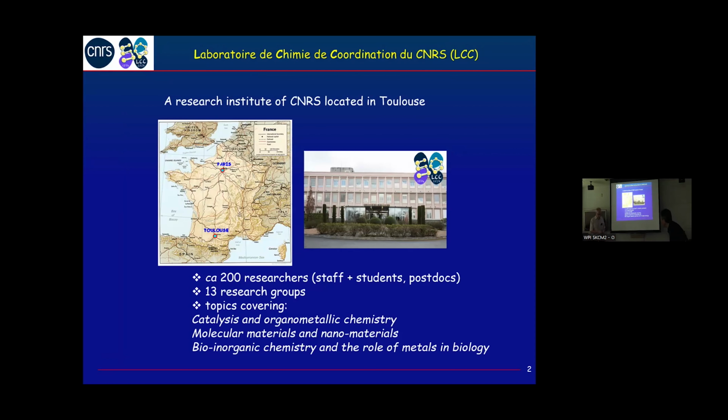So I'm coming from a city that is called Toulouse, and Toulouse is located in the south of France. So I put Paris here. Straight to the south, you find Toulouse. And I'm working in a CNRS lab that is the coordination chemistry lab. That is a lab that has been created just 50 years ago.